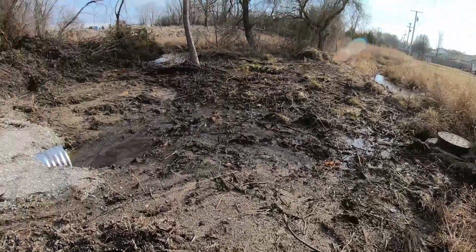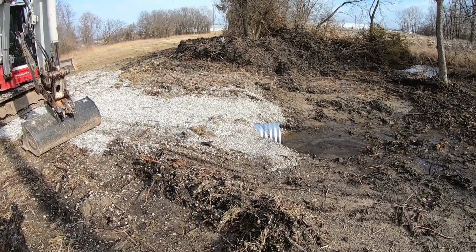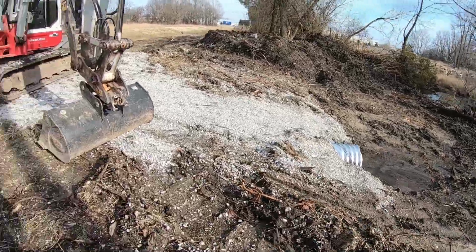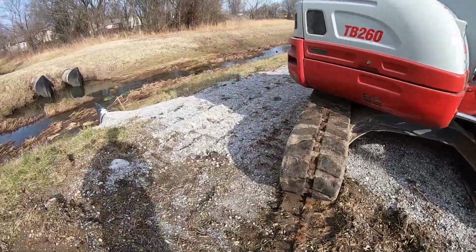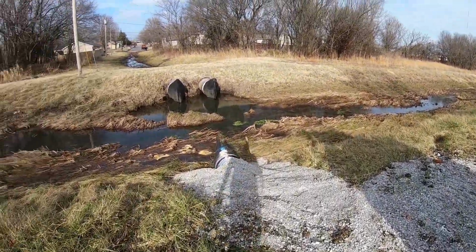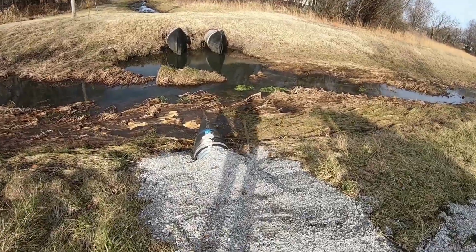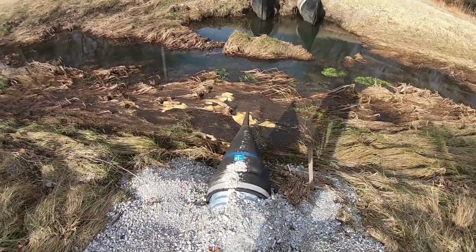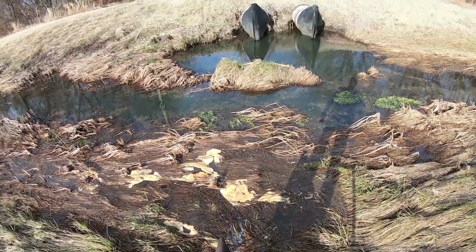So I guess after all these neighbors got together and talked and argued with the city for a year, they came and put in this 24 or 20-inch pipe or whatever out to here, which you can kind of see. They've got water issues all around, but this is what they got. And they got this little duckbill thing, I guess, so nothing goes back up in there.